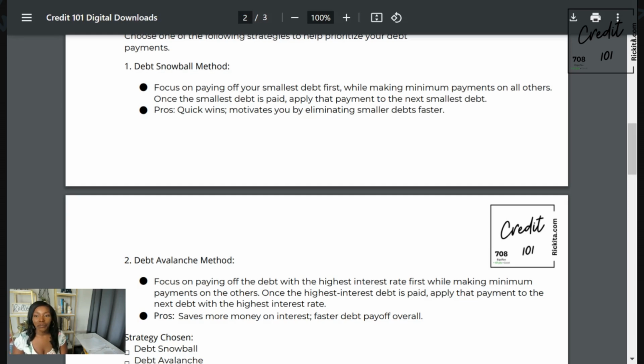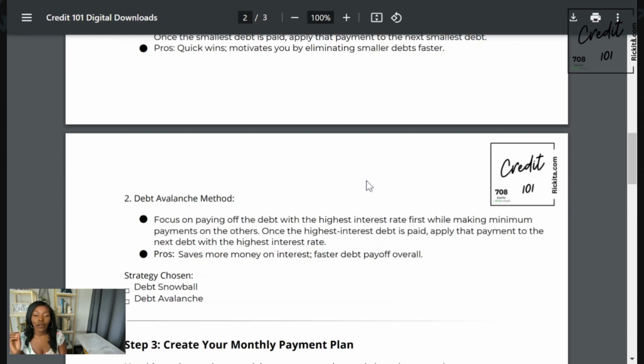Now, the debt avalanche method, I'll say for more people that's going to be very strict. You're not playing with this debt. You're at the point where you're like, I've had this debt for too long. I need to start getting this stuff taken care of. I need to pay this off, but I want to get it done the fastest I can, and I want to basically pay less in interest. This can be the fastest technically because you're paying less in interest. If you're paying less in interest, that extra money that you would have put on interest, you can actually put on your additional debts. So that's why I like the debt avalanche method. You're going to focus on paying off the debt with the highest interest rate first while making the minimum payments on the others.